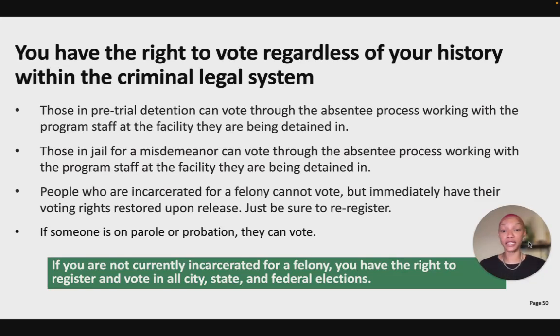The bottom line is, if you are not currently incarcerated for a felony, you have the right to register and vote in all city, state, and federal elections.